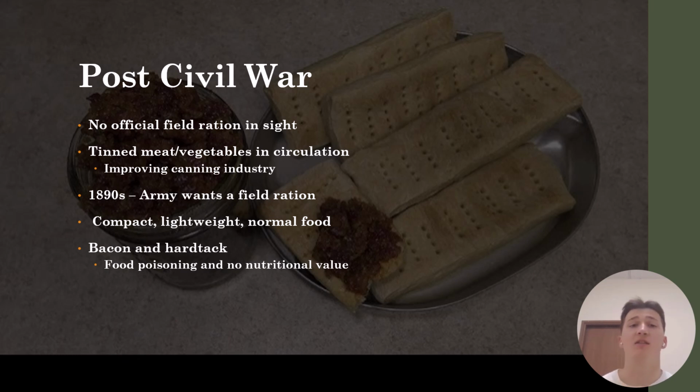A slight modification led to uncooked bacon and hardtack next, with over half the calories coming from fat. Even then, it wasn't a true emergency ration since it required cooking. Hardtack, for those of you who do not know, is essentially a rock that has been known to break teeth. It is a bread devoid of all moisture and flavor for preservation purposes.